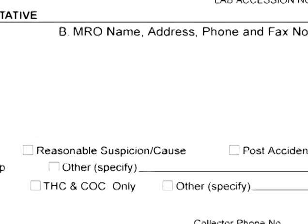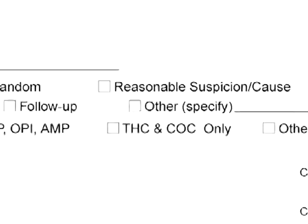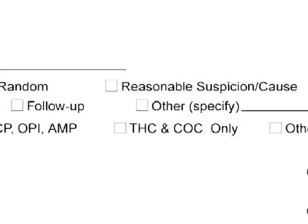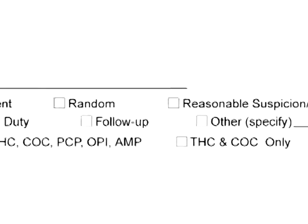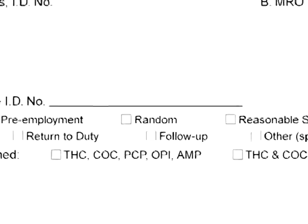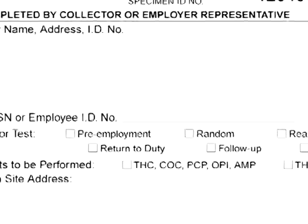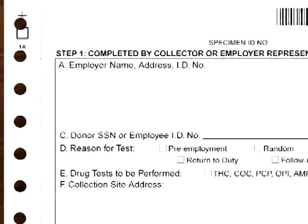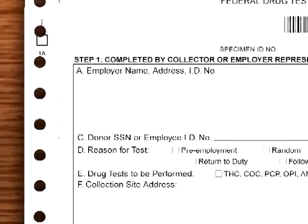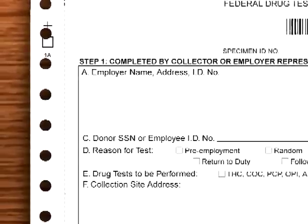For all DOT collections, check the first box next to THC, COC, PCP, OPI, AMP to indicate that the 5-panel test with established cutoff levels is to be performed. The collection site address is also documented on the CCF.